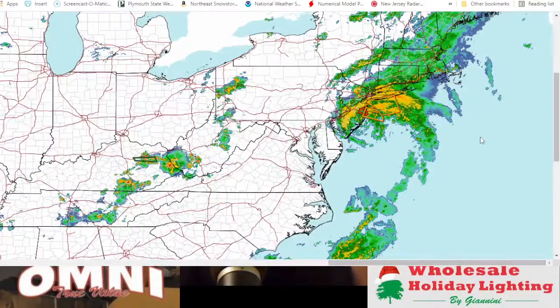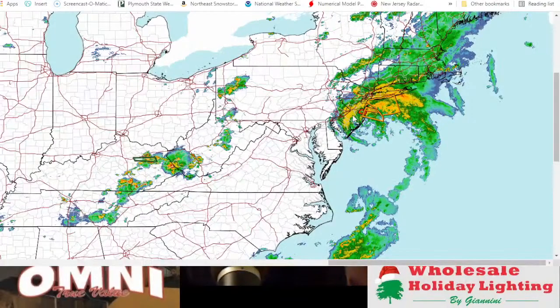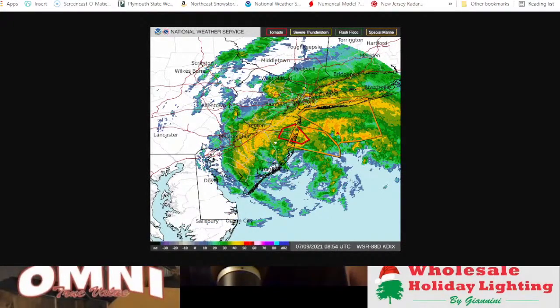Here I'll just refresh the radar. That back edge is making quick progress there in Southwest Jersey, just all done now in Delaware, just about all done in southeastern Pennsylvania, except for the area that's to the west of Trenton in Bucks County. Looks like it's pouring there. Let's look at the Fort Dix radar. Let's give this a refresh and see what's happened with the tornado warning that was still up.